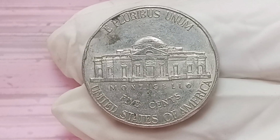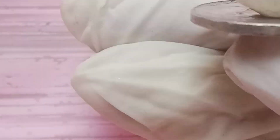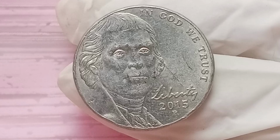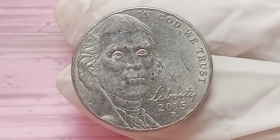And if you stick around till the end, you'll find out just how much this 2015 nickel could be worth if you happen to have the right one in your collection. Now let's get into the details of this mysterious coin and why collectors are going crazy for it. First, let's talk about the background.